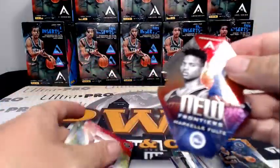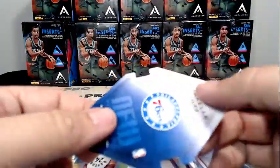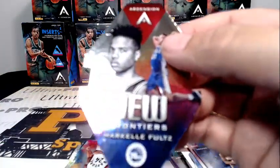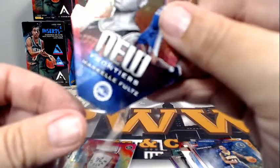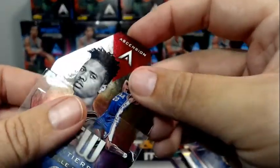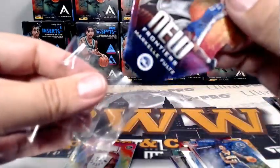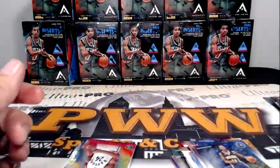Oh, look at that. New Frontier die cut. Markelle Fultz for the 76ers. Not numbered, but still. Nice hit there for the Sixers. Philadelphia is Justin T. Die cut cards are always interesting. Let's get a thick sleeve. Maybe we'll go in there a little easier. Yeah, there we go. Congrats.